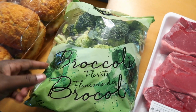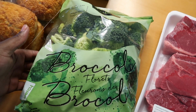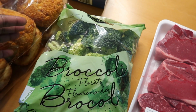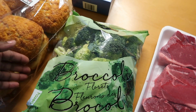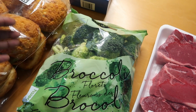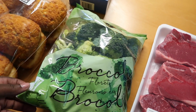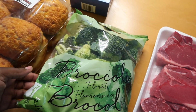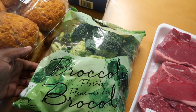some broccoli florets. These are really good. I don't know why I haven't been buying them a lot, but I discovered them a few grocery hauls ago, and ever since I like to have them on hand. They're not in every grocery haul because I also have the medley, a broccoli veggie medley. So I go in between, and I don't like to have too many on hand for them to go bad.